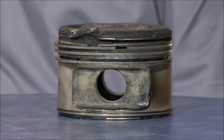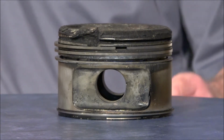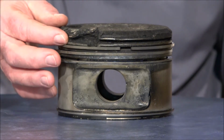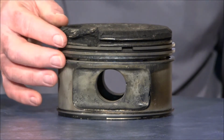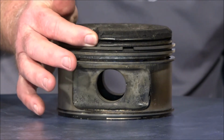The ring actually broke, and it fluttered back and forth so much that it eroded out the aluminum of the top part of the piston and totally ate it out, and went out through the top of the cylinder. Michael, if you would point to the slot where the ring should be, right where his finger is. And then just to the right of that is a big hole. I'll stick my whole finger in it.